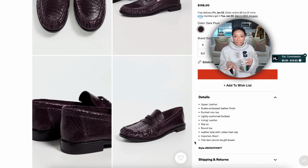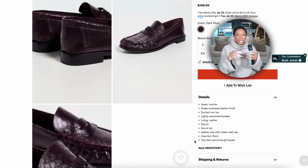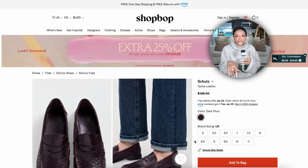Okay, I really like these. I like the texture of them. The color of them I think is really pretty. They look soft and they look real easy, breezy to wear and comfortable. These are by Schutz. They're $198. I found these at Shop Pop. They come in sizes 5 to 11. This color is called Dark Plum.